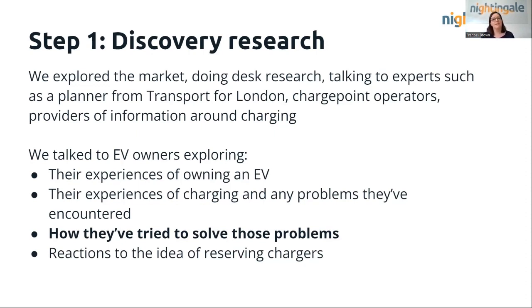They don't necessarily sell the information that they have, but they're quite happy to talk about it to people who are interested in it because they're interested in improving the situation as much as anybody else. So they can be a huge source of general information about the market, about what's going on, about solutions that have been tried before and maybe worked or didn't work.